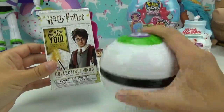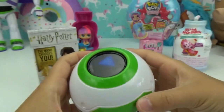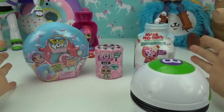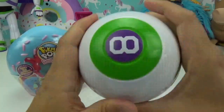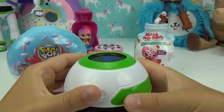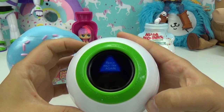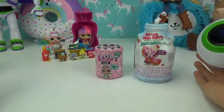How about this Harry Potter collectible wand? Please say yes. Let's see. Ask again later? Why, Magic 8-Ball, why? We are only down to 3 more items. Let's see if it will let us open this Pick Me Pops Domies. Oh, Magic 8-Ball, can we please open up the Pick Me Pop Domies? What does this say? Reply Hazy, try again. Off to the side it goes.